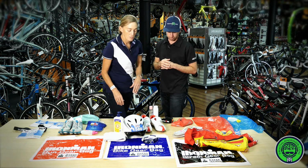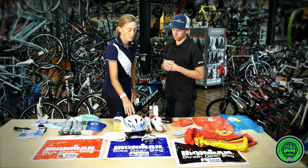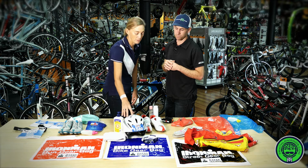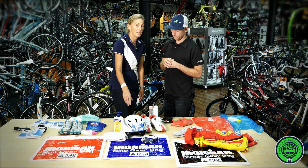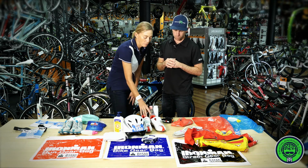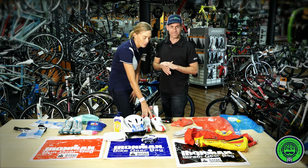So this race requires that our helmet is checked in, so we don't have any say in that. That's going to definitely be in my bike gear bag. My sunglasses will be tucked in there so that I don't lose them. I'm going to put my sunglasses on, helmet on, that's done. I'm also going to see where my bike is first in transition. I'm going to have some talcum powder in there.